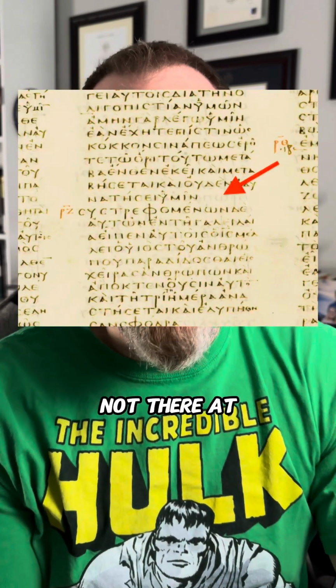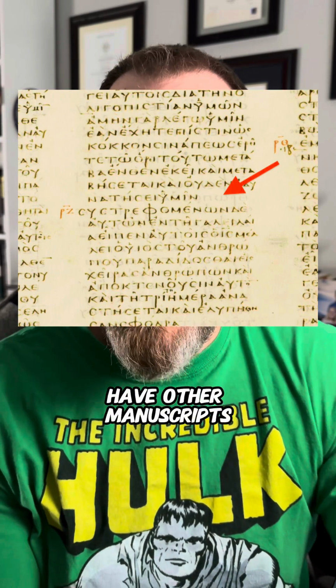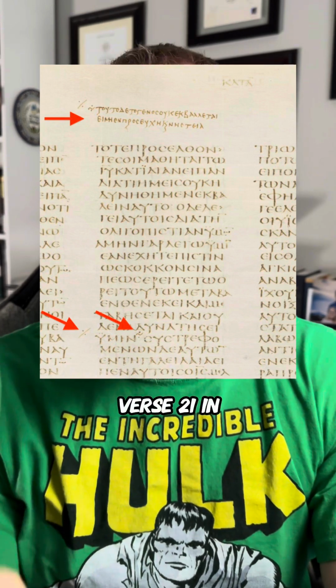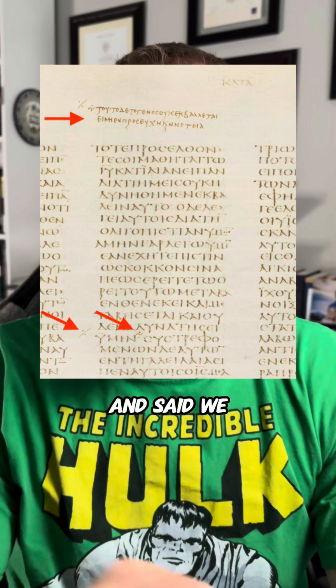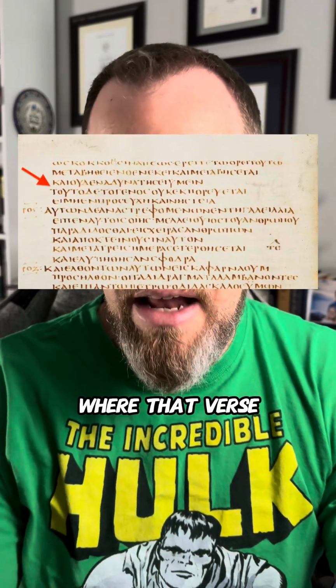So in the case of Matthew 17:21, we have manuscripts where verse 21 is not there at all, very early manuscripts. And then we have other manuscripts where someone has scribbled a version of verse 21 in the margins of the manuscript and said we should put that here. And then we have later manuscripts where that verse is now inserted in the body of the text. And it actually comes from a different version of the same story that we find in the Gospel of Mark.